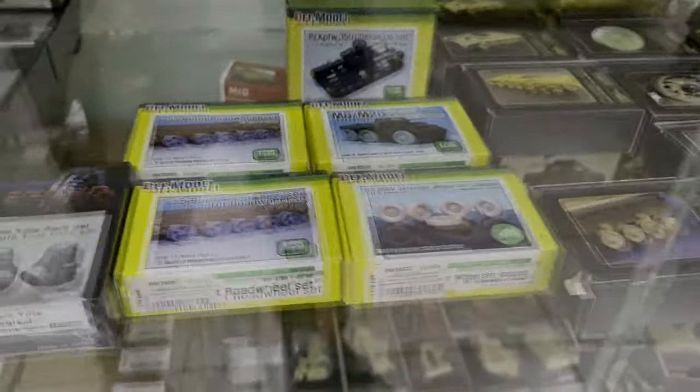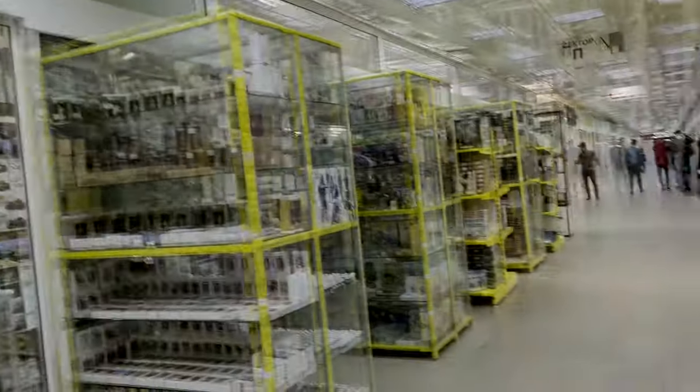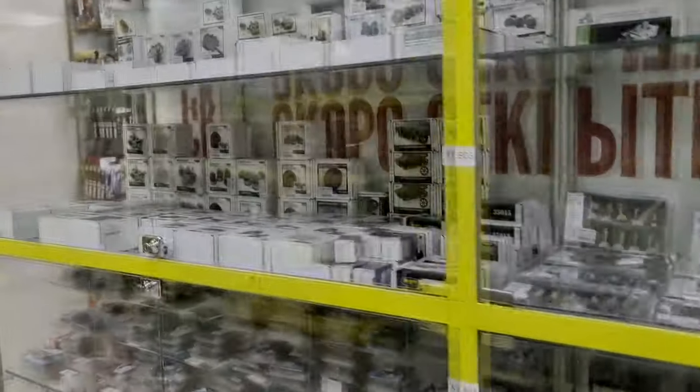Death Model, like a small range. This is Alex Model, and there again is that kit. I wanted to get one, but I haven't got the one with the 20mm cannon. Black Dog, aftermarket stuff. You can look around here and you're going to see so much stuff. Toy soldier selection here. Yeah, give yourself a couple of hours. I mean, we're going to get on to a 30-minute video here just on one shop.